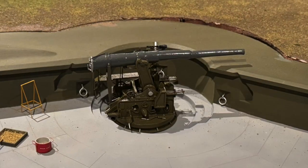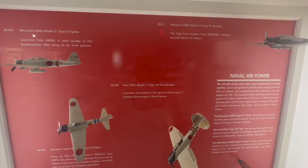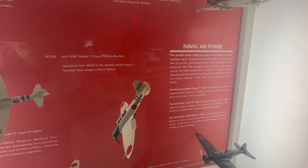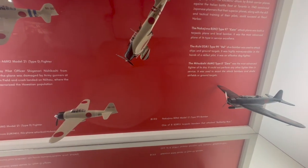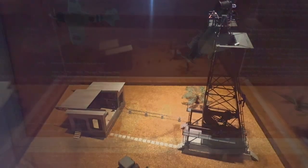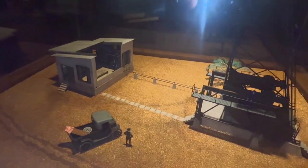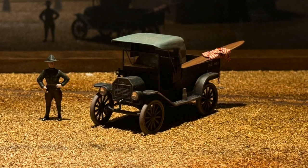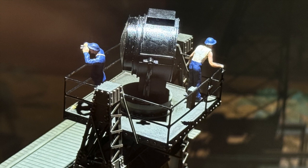I do enjoy miniatures and military models in particular, and like many such places, the U.S. Army Museum of Hawaii has a really nice collection. I especially enjoyed this small diorama, not only for its build quality and dramatic lighting, but it's also in 1/48th scale. If you've seen any of my other videos, you'll know that's the perfect size that's compatible with Lionel O-gauge trains.